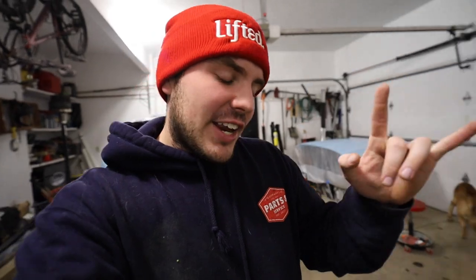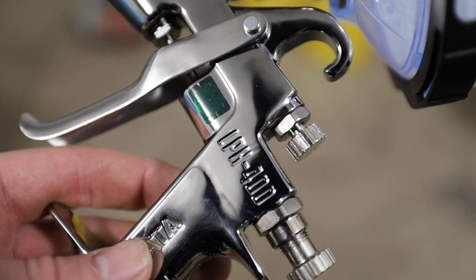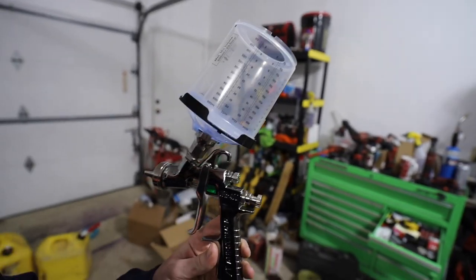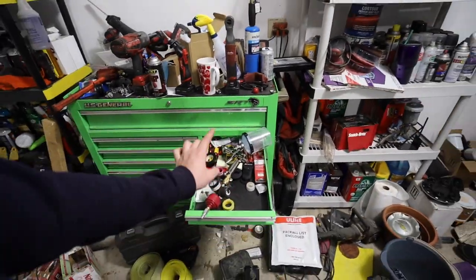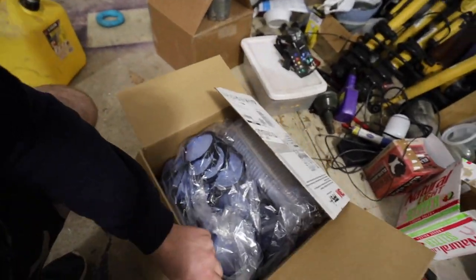But today I want to show you a new tool we welcome to the channel. This is the Iwata LPH-400. Not only that, you can see what we got rolling on top. This is the 3M PPS 2.0. I'll go over the gun a little bit more in a second here. However, here is the PPS paint system.